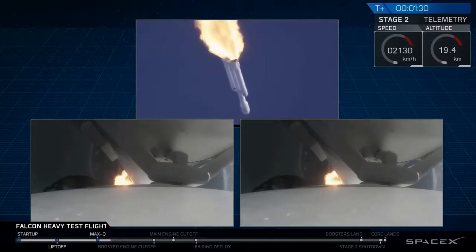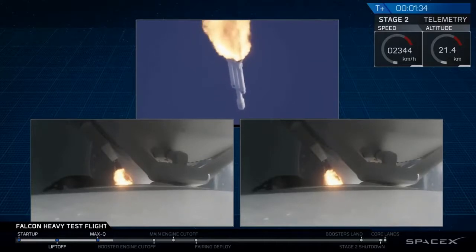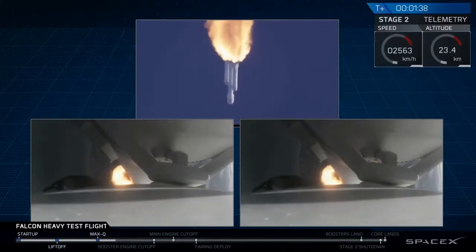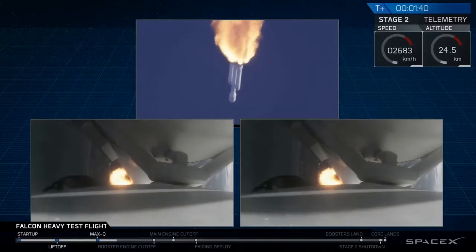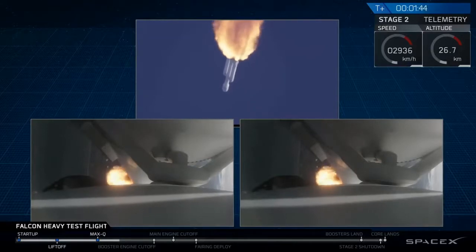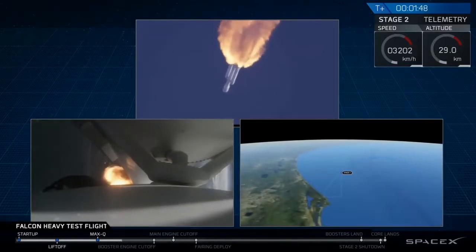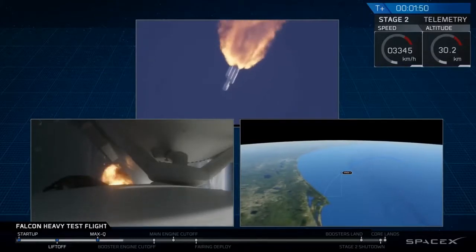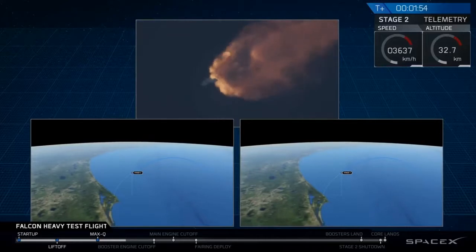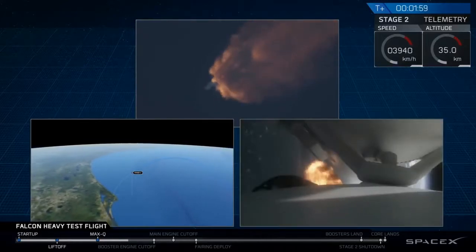Next up, we'll be waiting for the side boosters to begin to throttle down prior to booster engine cutoff and separation 2.5 minutes into flight. GNC trajectory looks good on the Falcon Heavy. Reports show that the M1D engine performance is nominal.